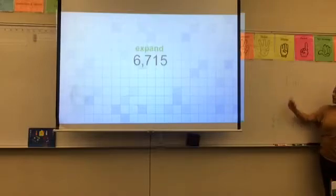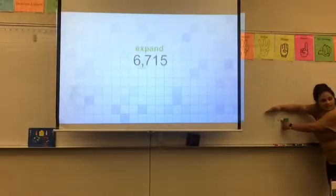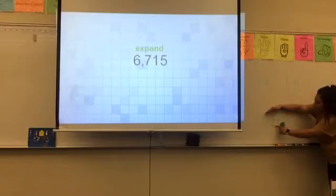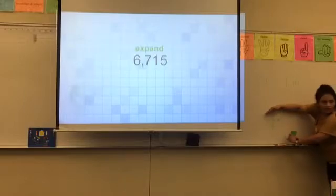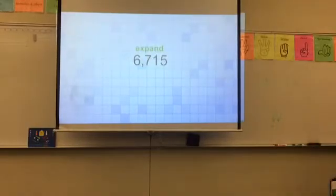2 groups of 10. Now when we write the number 20, this is totally separate now. When we write the number 20, this is always a ones place, and this is always a tens place. So look at this. What number is this? 2 groups of, what place value is this? Yeah, that's how we got it. 2 groups of 10, 20. So 6,715. So if we're writing this in expanded form.